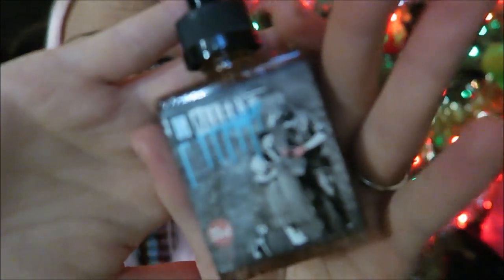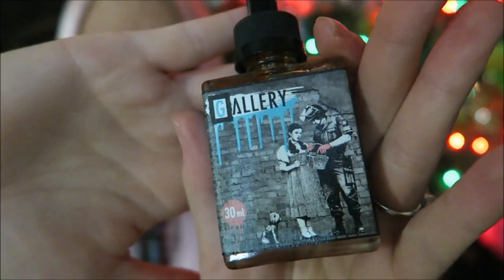Next, I am trying Farmer's Daughter, and this one is Peaches and Cream. Ooh, all that smells so good too. I hope, smells are misleading though, because I smell some eLiquid and it smells great, and then I vape it and it's not great. So hopefully this one's great.